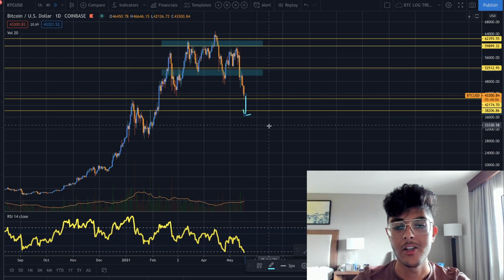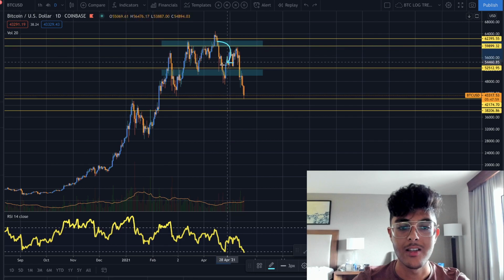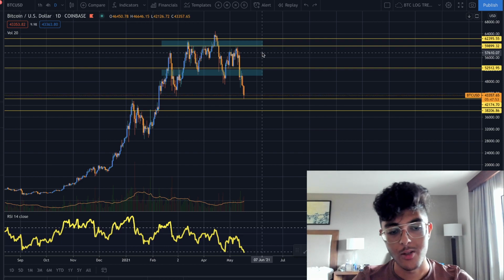We can always get what I like to call "fuck you candles" with Bitcoin, where it just does something absolutely crazy, kind of like this pump right here, this dump right here, or this one right here. It's always possible that we're going to get these, but you can't really bank on them. It's very hard to predict when they're going to happen.